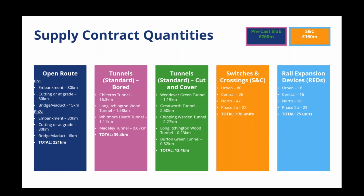The S&C and RED supply contract have got significant volumes, and in particular the S&C quantities here are exclusive of what's needed in the depots. But the contractors responsible for building the depots will be free to call upon this supply contract if they want to. And with the exception of Calvert Depot, which is aligned to the design and build contractor for the central part of the HS2 route, so the track contractor is also responsible for building Calvert Depot.